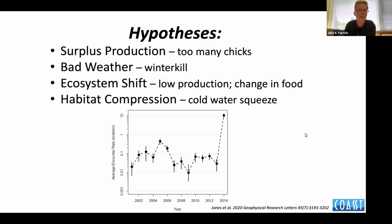So we had a few hypotheses about why that might have occurred. Why would we get suddenly so many Cassin's auklet on the beach? Maybe it was a surplus production, too many chicks produced and they can't be sustained, so we get a lot of chicks on the beach. Perhaps it was bad weather and winter kill.